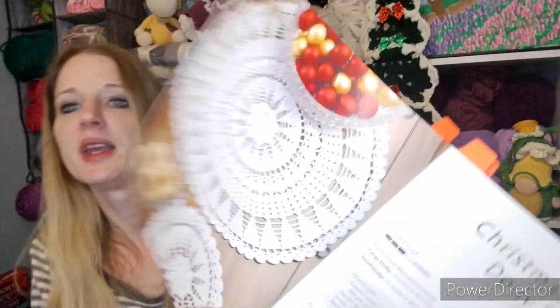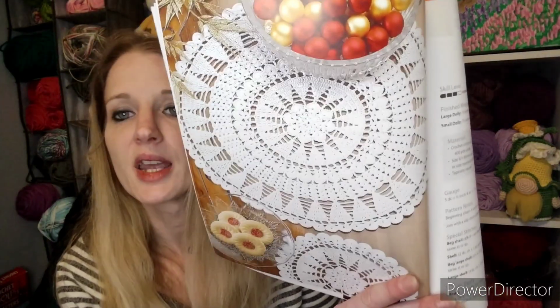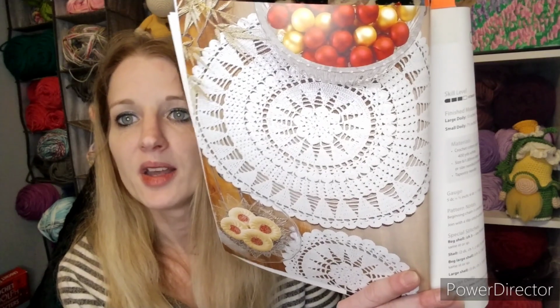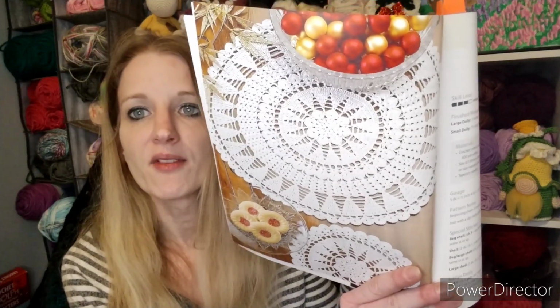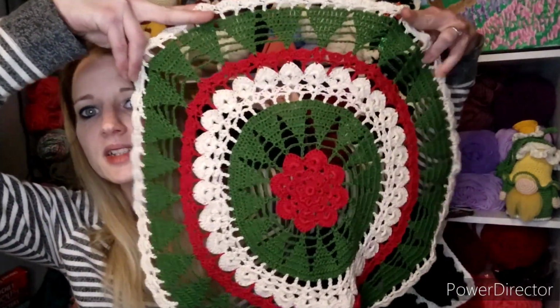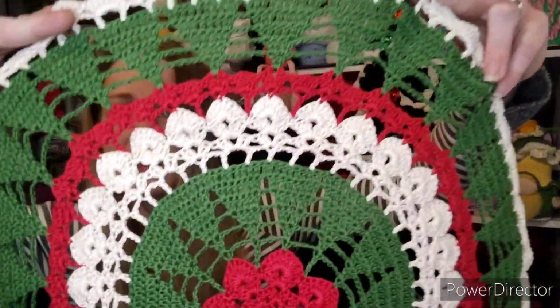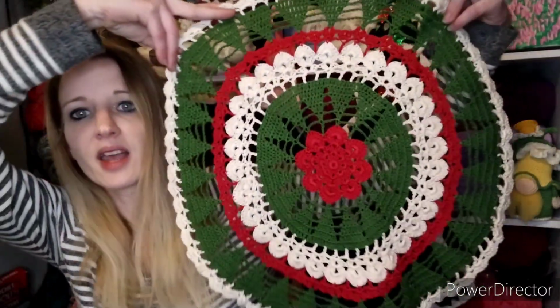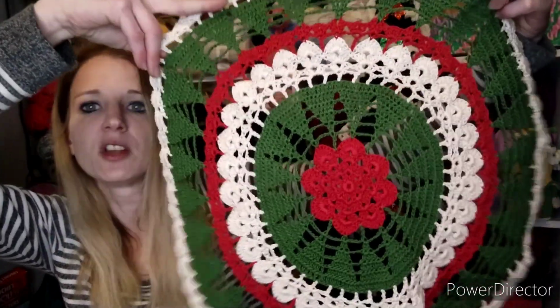And I'm pretty sure that I made the big one. Now they show it all in white, which is really beautiful and elegant, and I love that. But I did mine in different Christmas colors, and this is by far my favorite doily that I have ever made, and I love it so very much. And this is what it looks like. So the middle of it looks like a flower, and then you have your trees, and then you make more trees. And I put this on my coffee table during Christmas time, and I just love it so much.